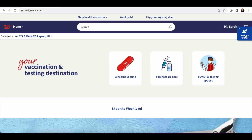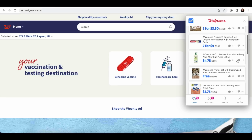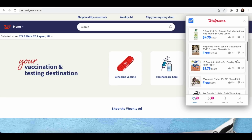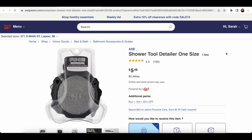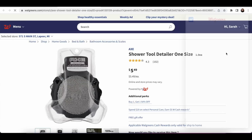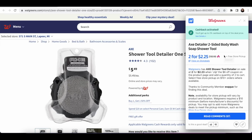So the first pop-out we're going to look at once we hit the tab is the top deals at Walgreens. And you can see here deals on the photos, deals of the week, and a few other things that we might not know about of the deals that we can do at Walgreens. And the first deal I want to show you is the Axe Body Wash Scrubber. Now these deals on that little drop-down menu are submitted by other users. So when you look at this drop-down, it's going to explain in detail how the deal is going to work.